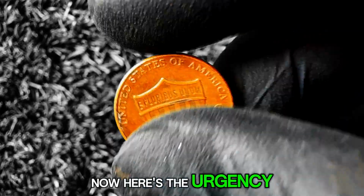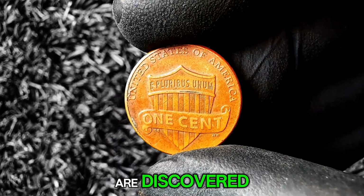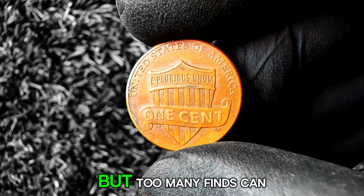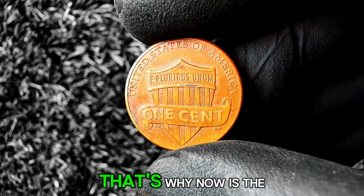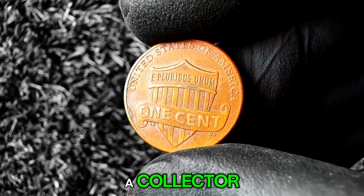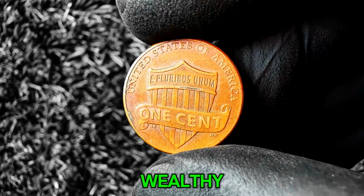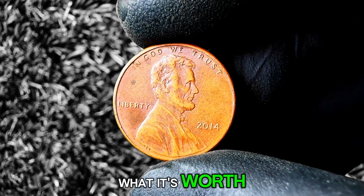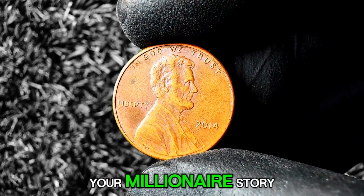Now, here's the urgency: as more of these coins are discovered, the market will shift. Scarcity drives value, but too many finds can drive prices down. That's why now is the time to act. Let me leave you with this: you don't need to be a collector. You don't need to be wealthy. All you need is one coin, and the wisdom to know what it's worth, because one penny can be the beginning of your millionaire story.